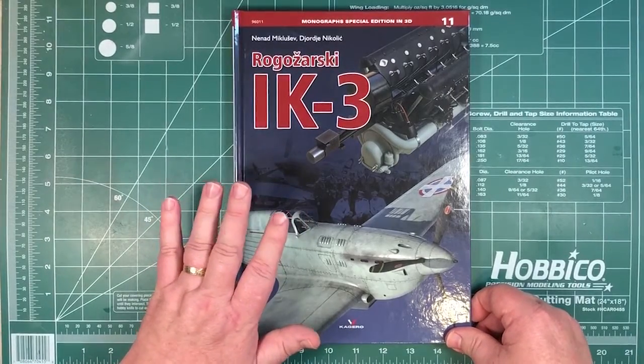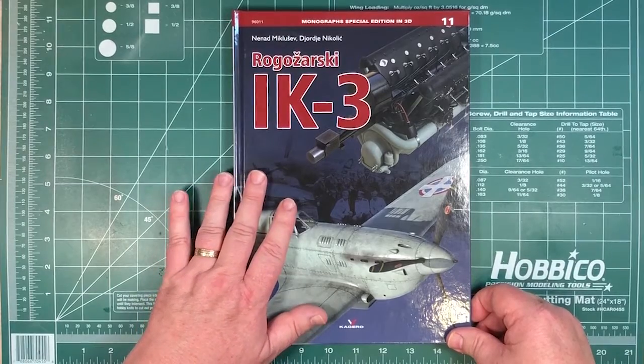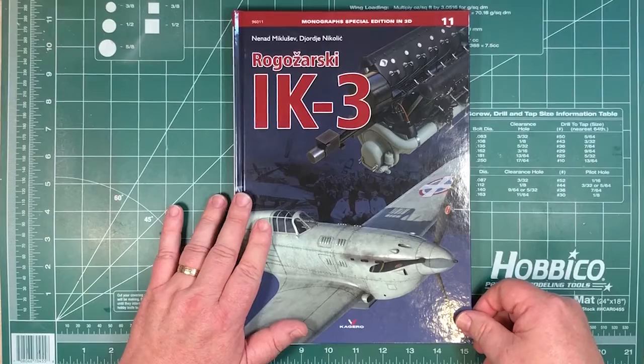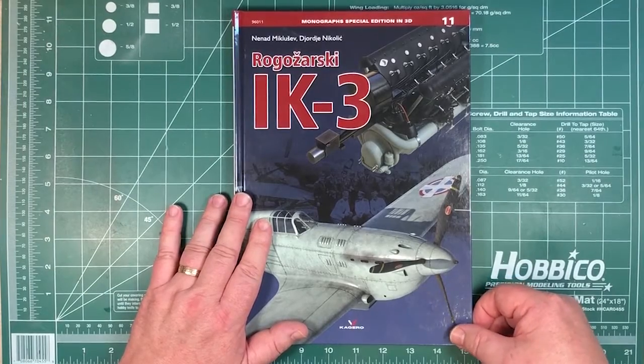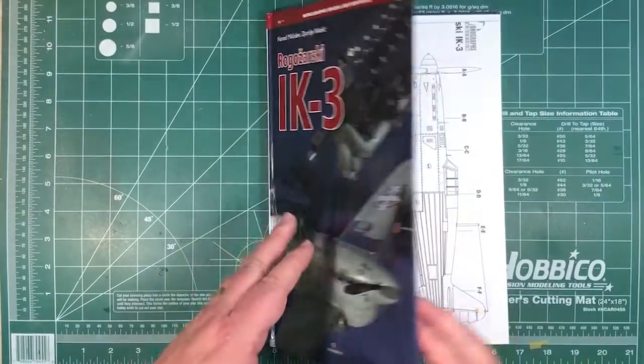Often they'll cover just one mark of aircraft, like there's a whole book on the Bf-109F. There's another one, I think on the E, another one on earlier versions of the 109. So anyway, let's go through.